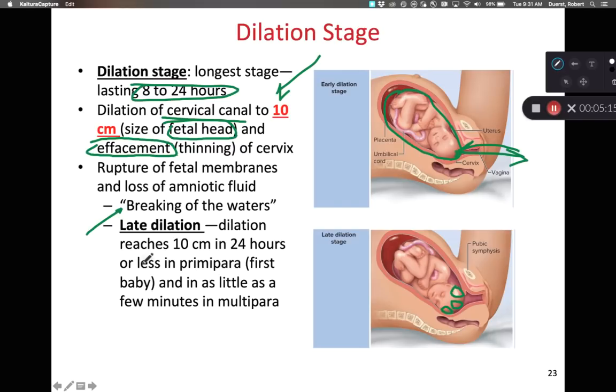After we are done with that early dilation stage, we've reached the late dilation stage. That's typically when we get to that 10 centimeter mark, at about the 24 hours of labor mark, for somebody who's in primipara for the first baby. For somebody who's in multipara, it can be very fast. I can't help but think back to 3 generations ago with the greatest generation, the parents of the baby boomers.